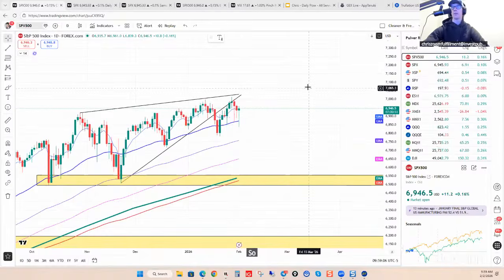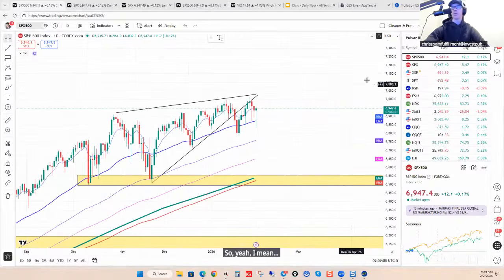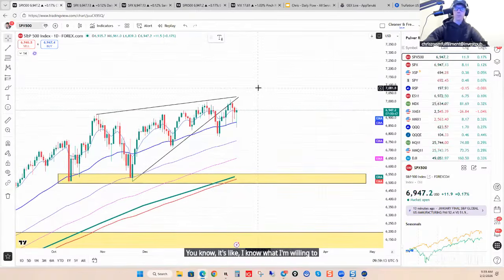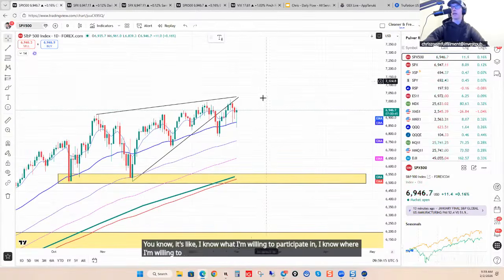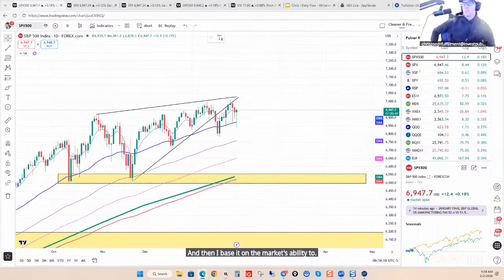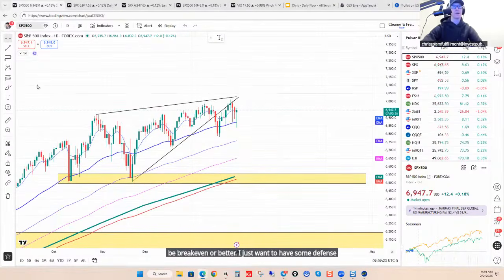So, yeah, I don't do these trades by accident. I know what I'm willing to participate in. I know where I'm willing to give the market a head start. And then I base it on the market's ability to be break even or better. And I just want to have some defense just in case.